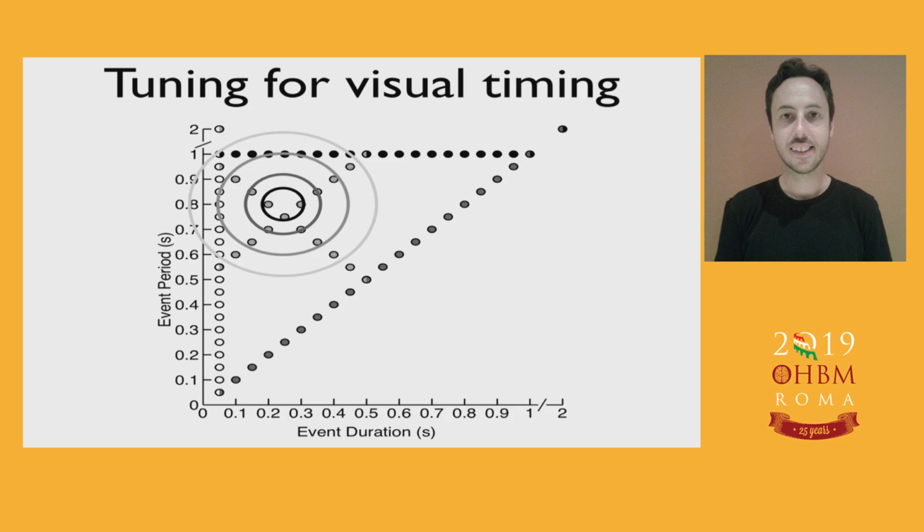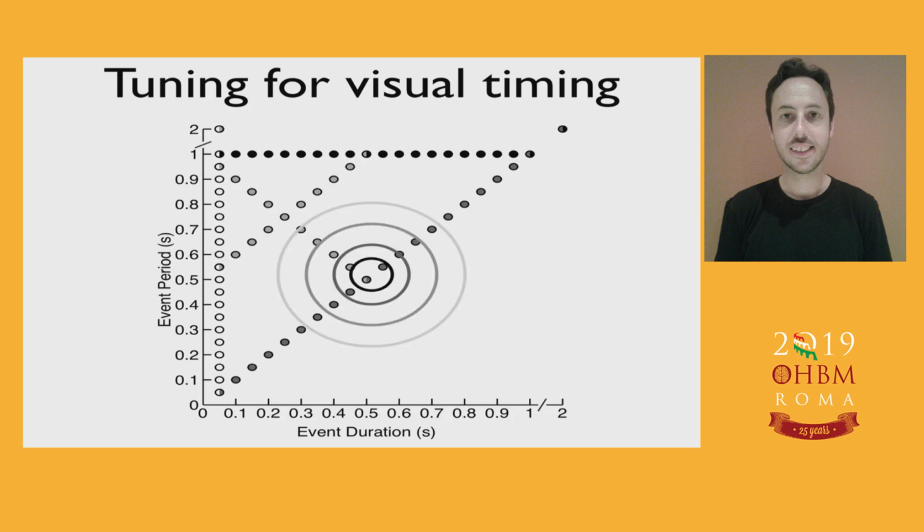All right. So here we see a tuning function where there's no real relationship between the preferred duration and the preferred frequency, that is to say the peak of the tuning function. We see here that the preferred duration is about 250 milliseconds, and the preferred period is around 800 milliseconds. Those are unrelated to each other. But it's quite possible that the duration and period preferences might be strongly correlated. So here we see a case where the duration and the period preference are basically the same.